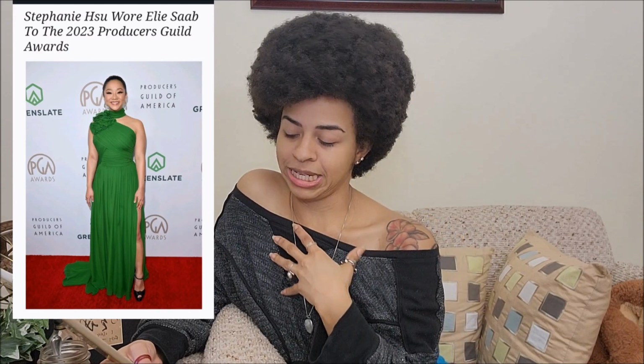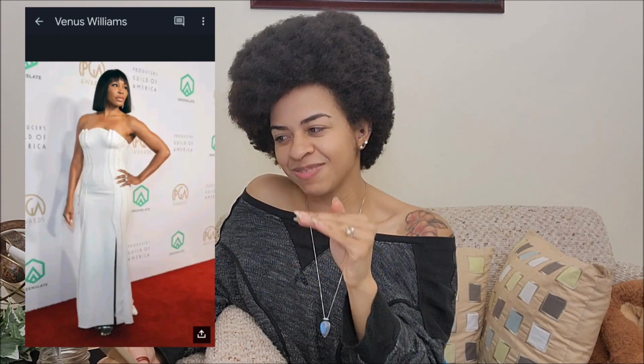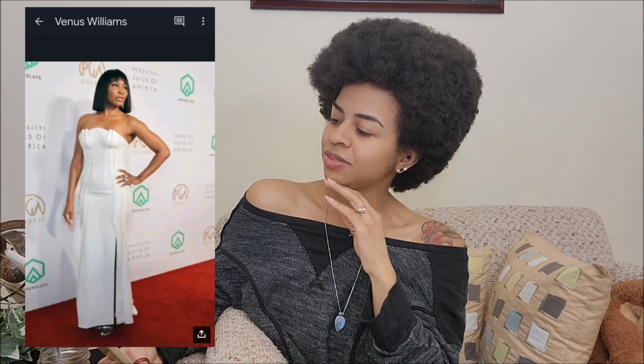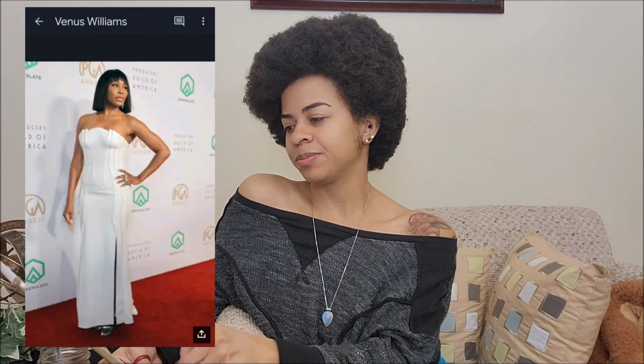Could also do with a bracelet. Venus Williams. The dress is too short. It's just a little bit longer. I kind of like the blunt bob. She has a bracelet on her other wrist.